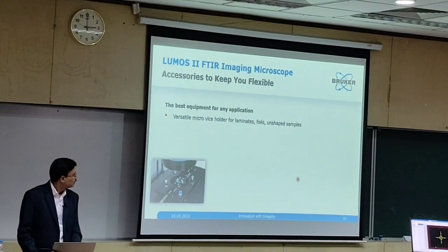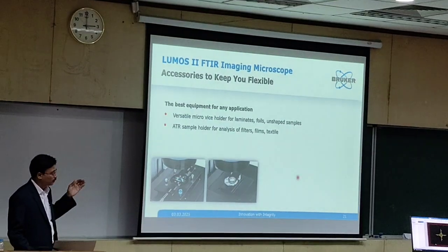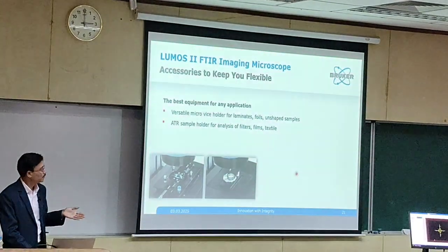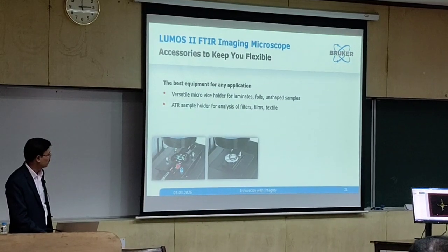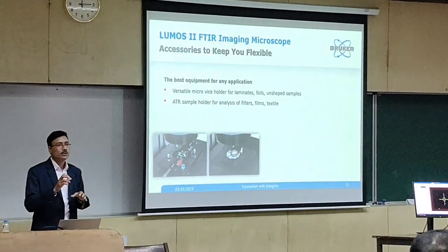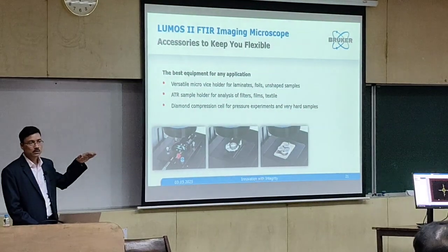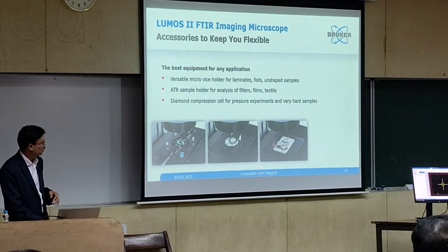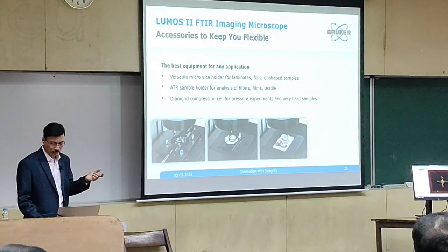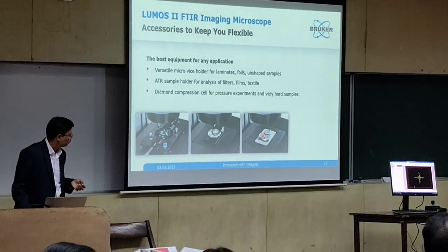Along with this, there are various holders available with this system. Here you can see the micro vise holder, for holding uneven, odd-shaped samples. Then this is a filter holder. This is again for very brittle samples, which we can hold that way.